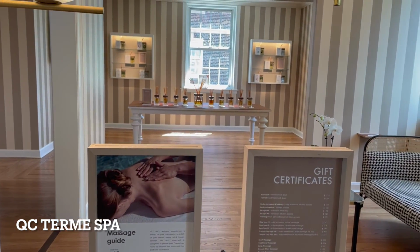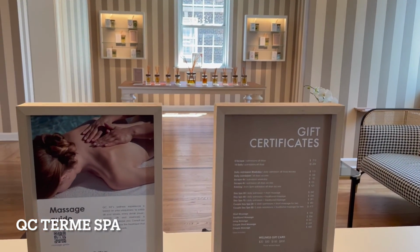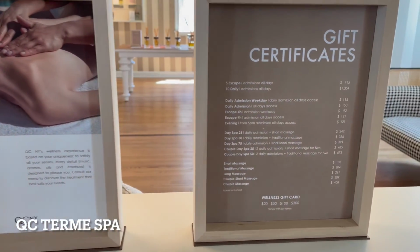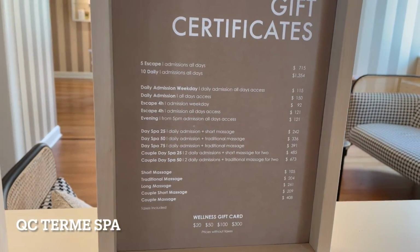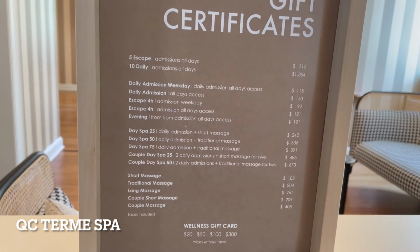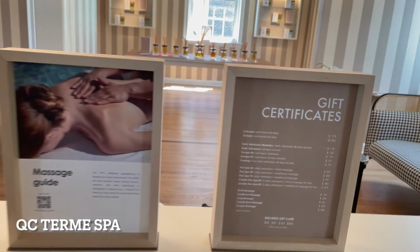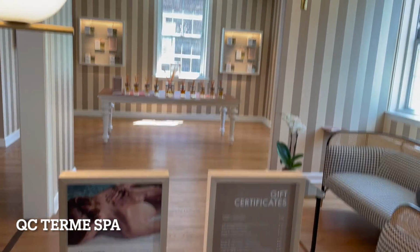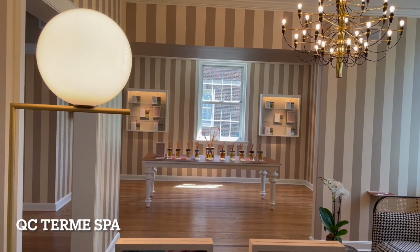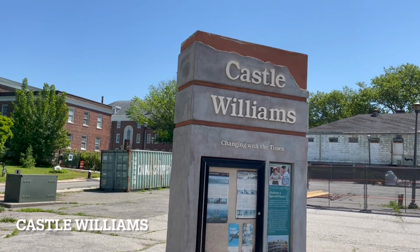A daily admission all-day access pass costs $150. If you want to come here for 4 hours any day of the week, it's $121. Massages cost extra. There's a wonderful outdoor pool with incredible views of Lower Manhattan. If you want to treat yourself to a nice day on the island, then this is the way to do it.